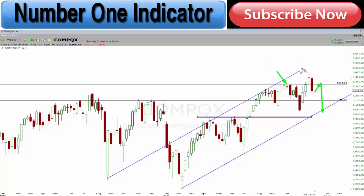It's really interesting to see this happening here, guys. You've got this little false breakout here, and then bam, down we go through there. So as you can see, the market's rolling over. To me, I believe we've just found a top in the Nasdaq weekly chart.